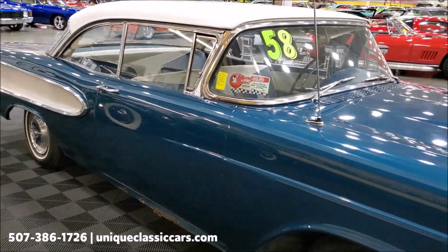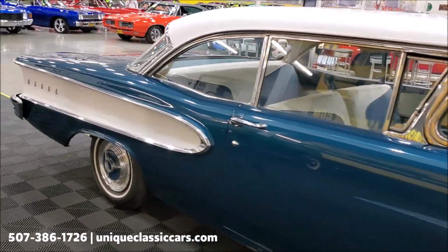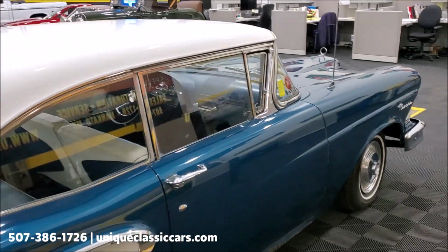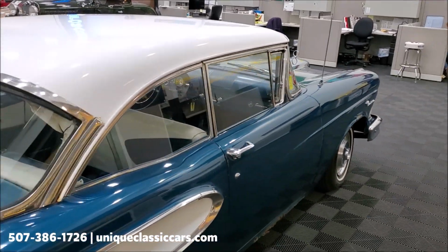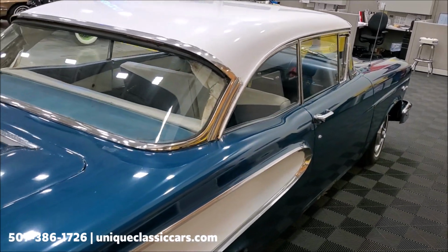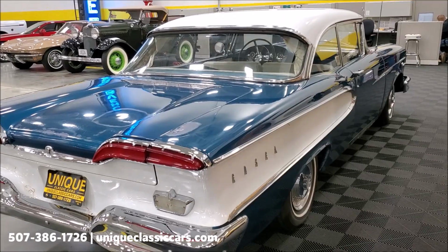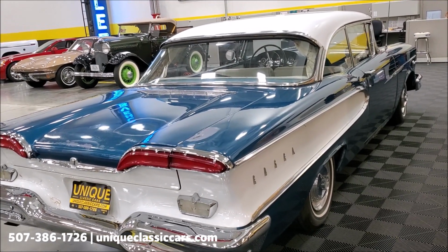But hey, it's a complete car. It runs and drives the way it's supposed to. And the previous owner just was kind of at the point where he decided it was someone else's turn to play with it and have some fun. So now it is here for sale at Unique Classic Cars here in Mankato, Minnesota.